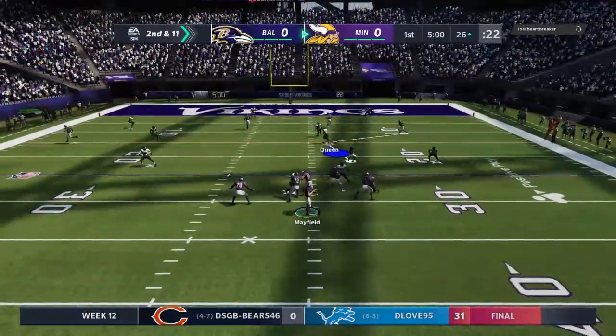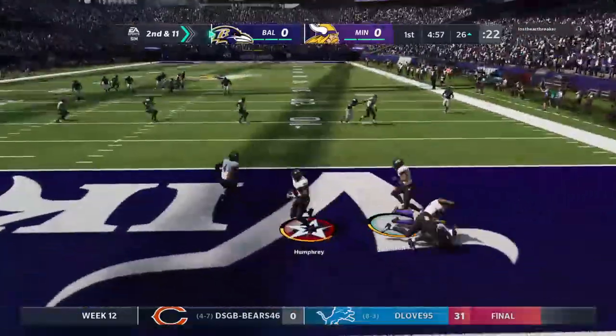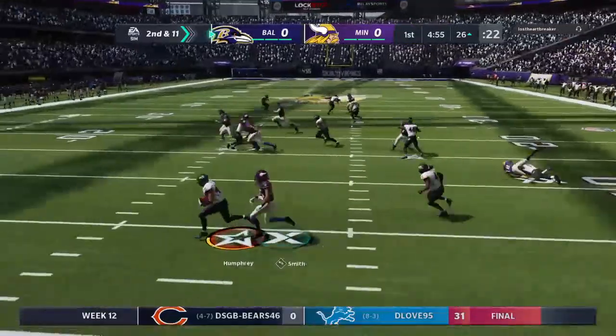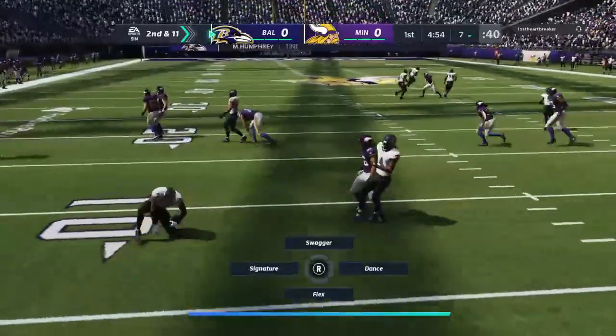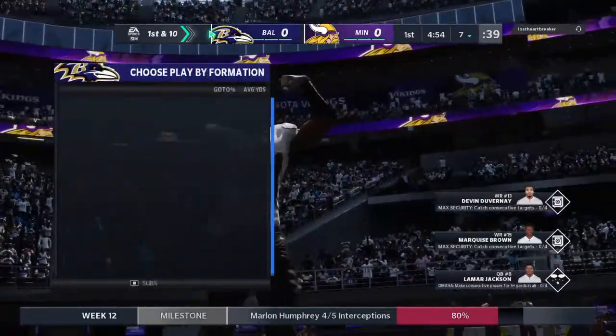2nd down, Mayfield. He's going to go up top for the end zone. And this is going to be intercepted. Picked off by Marlon Humphrey. And they get the football and not much on the return here as he stopped at the 7-yard line.